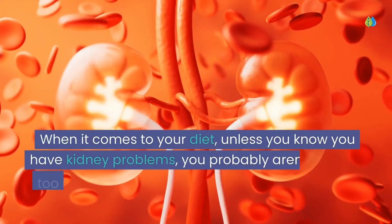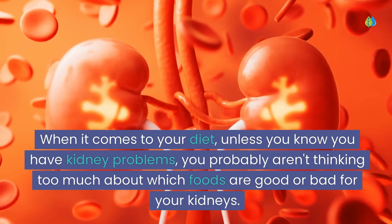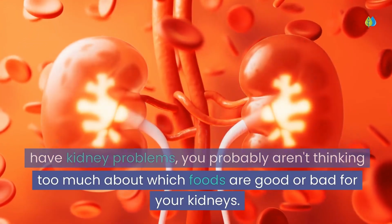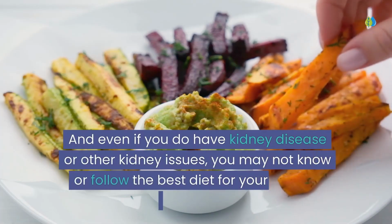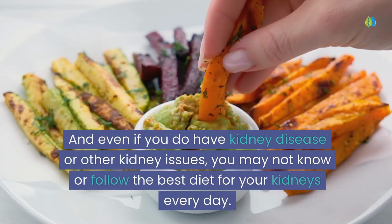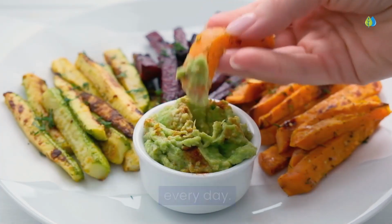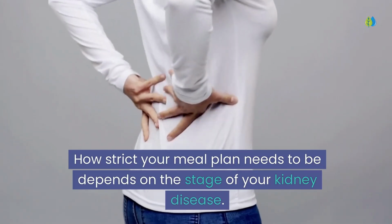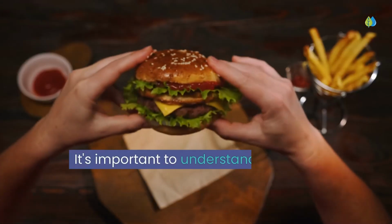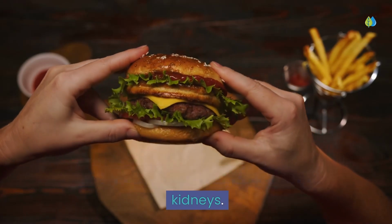When it comes to your diet, unless you know you have kidney problems, you probably aren't thinking too much about which foods are good or bad for your kidneys. And even if you do have kidney disease or other kidney issues, you may not know or follow the best diet for your kidneys every day. How strict your meal plan needs to be depends on the stage of your kidney disease. It's important to understand what you should and shouldn't eat to help your kidneys.